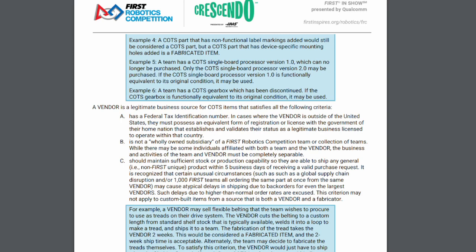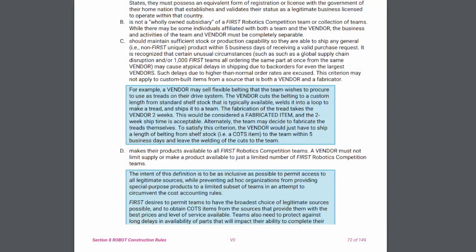This criterion may not apply to custom-built items from a source that is both a vendor and a fabricator. For example, a vendor may sell flexible belting that the team wishes to procure to use as treads on their drive system. The vendor cuts the belting to a custom length from standard shelf stock that is typically available, welds it into a loop to make a tread, and ships it to the team. The fabrication of the tread takes the vendor 2 weeks. This would be considered a fabricated item, and the 2-week ship time is acceptable.